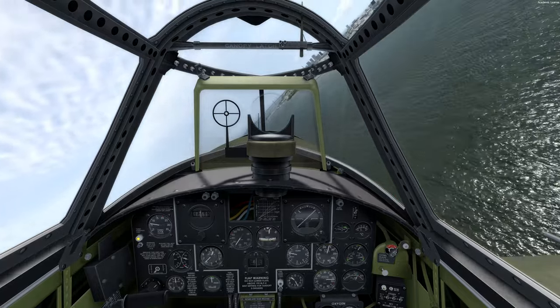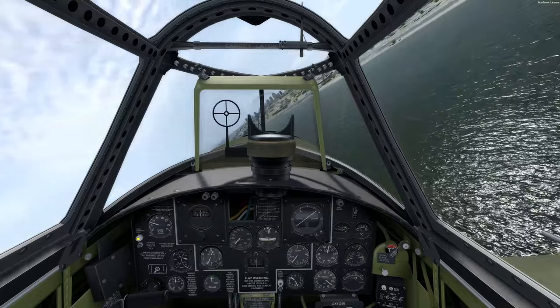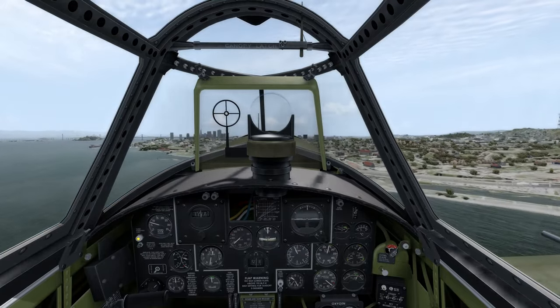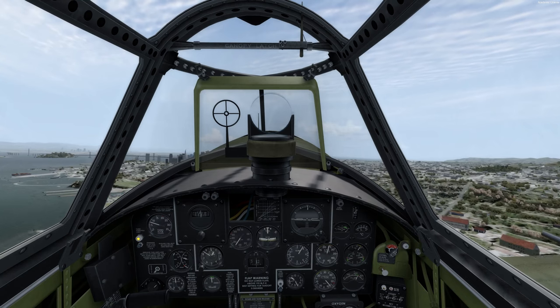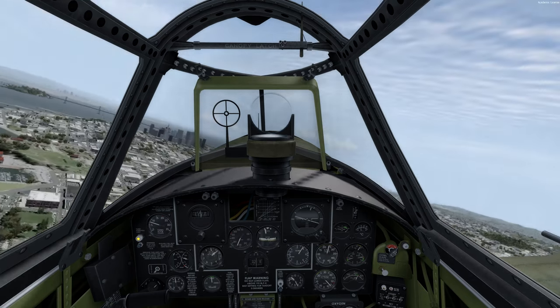All right, what I did there was I ran out of energy at the top of that arc, and we discovered that not only can you stall this plane, but you can spin it. And we did about four rotations before I put in opposite rudder and neutralized the controls and then eased back in the power. And boy howdy, did it do its thing.